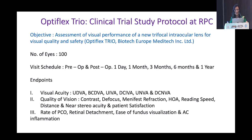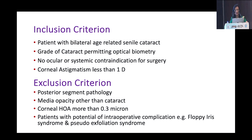Now, this is the study that we did at RP Center in 100 eyes, and the pre-op, post-op day 1, month 1, 3 months, 6 months, and 1 year follow-up details are available with us. The endpoints were visual acuity, quality of vision, rate of PCO, retinal detachment, ease of fundus visualization, etc. For the inclusion criteria, we took bilateral age-related senile cataract with grade of cataract permitting optical biometry, no ocular or systemic contraindication for surgery, and corneal astigmatism of less than 1 diopter.